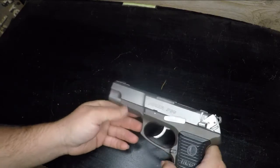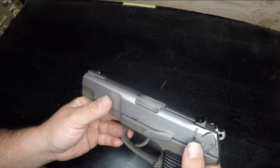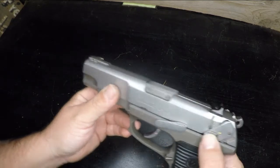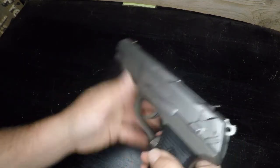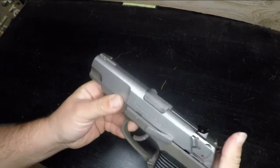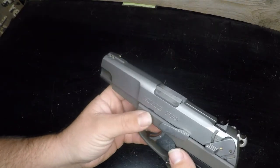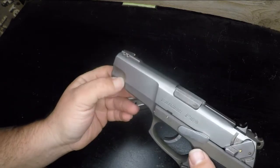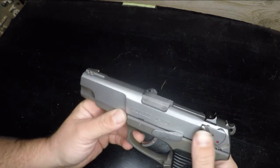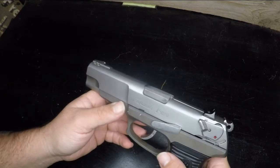Now, they did do two versions of the P85. They had the original version, the Mark 1, but they did end up doing a Mark 2 because they had discovered that in the Mark 1, the decocker, when you decocked, could technically put enough force on the firing pin to accidentally cause a discharge. So with the Mark 2 of the P85, they corrected that issue with the decocker, and all was right with the world once again.